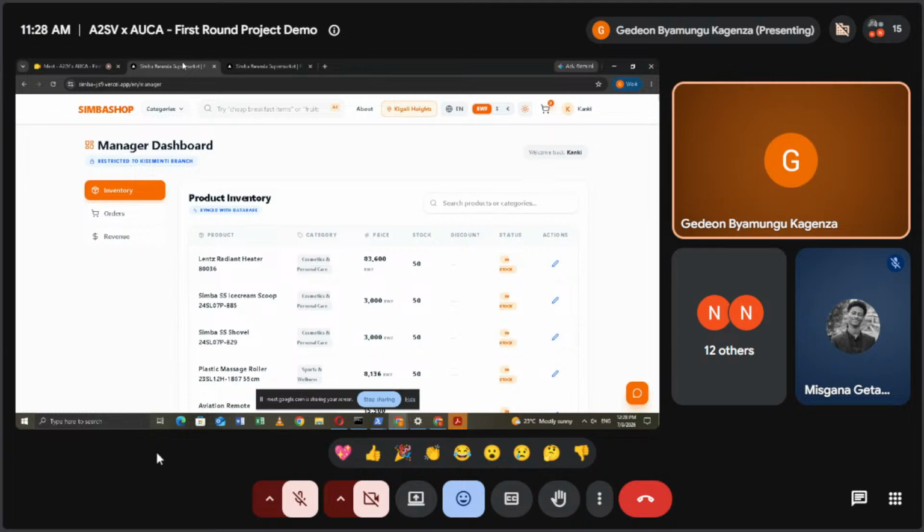Product that they are having the label, like that. Okay. My second question is, could you show us the sign up page? Sign up page, of course.